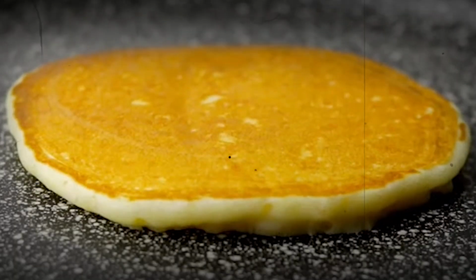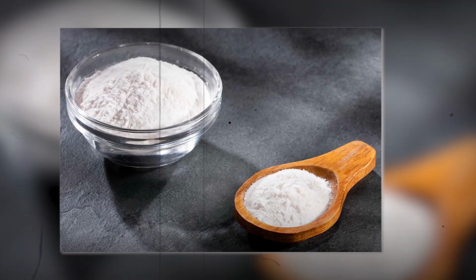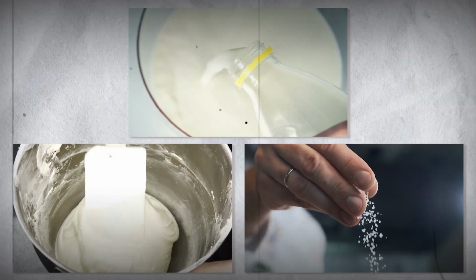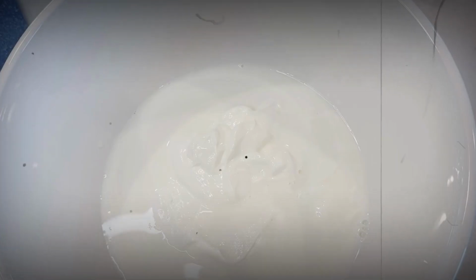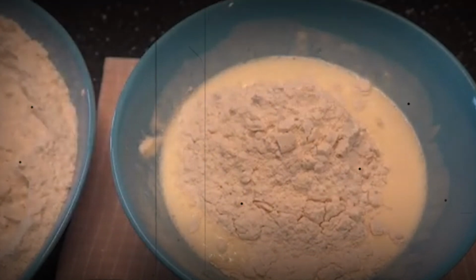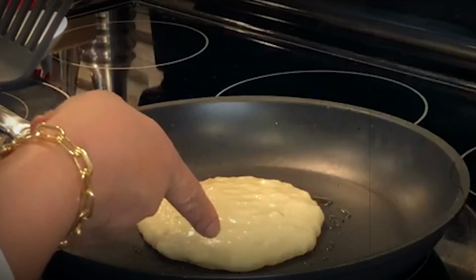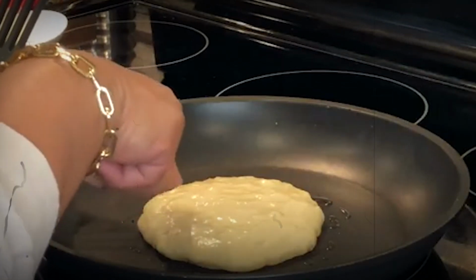The main ingredients were simple and often on hand: flour, baking soda or baking powder for leavening, a pinch of salt, sour cream or milk mixed with a little vinegar for acidity, and a touch of sugar or molasses for sweetness. The sour cream, often homemade or saved from cream left over after butter making, added richness and moisture, ensuring the pancakes stayed tender despite the absence of eggs.